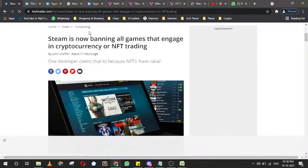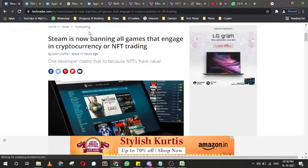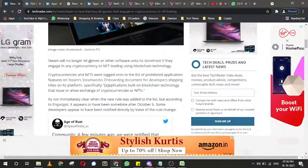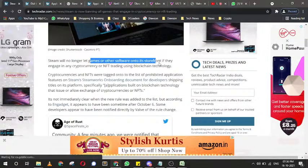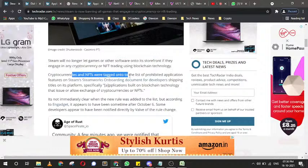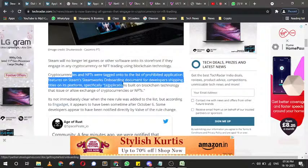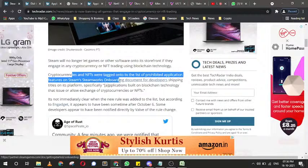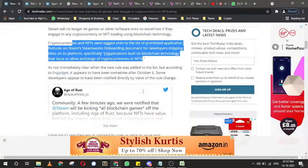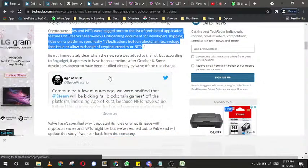Steam is now banning all games that engage in cryptocurrency or NFT trading. Gamers will know Steam. Steam will no longer let games or any other software into its storefront if they engage in any cryptocurrency or NFT trading using blockchain technology. Cryptocurrencies and NFTs were added to the list of prohibited application features in Steamworks' onboarding document for developers, specifying any application built on blockchain technology that allows the exchange of cryptocurrencies or NFTs.